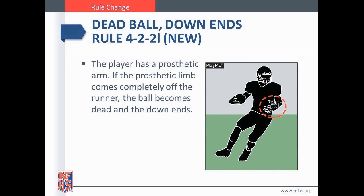Another rule change involves prosthetic limbs. If a prosthetic limb, either arm or leg, comes off of the ball carrier and that ball carrier is still in possession of the ball at the time that the limb is removed or falls off, then the play is dead. Similar to your helmet coming off.